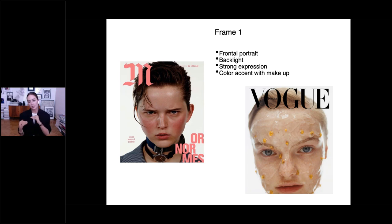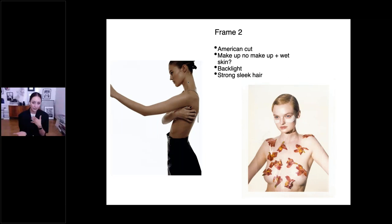And during the set, I decided that I wanted a tighter crop. My first idea was to have a color accent with makeup, but then during the set, I decided that the color makeup here was not going to work because it would be too much. The color accent that I wanted to achieve in that frame was actually with those little flowers on the face. The second frame was about American cut, makeup, no makeup, with sweat skin.